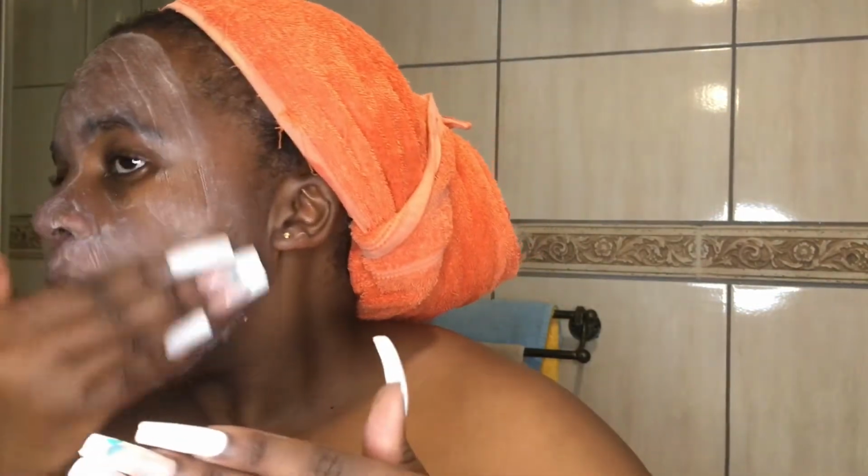I don't have to wait a certain period of time to remove the scrub, so pretty much when I'm done scrubbing my face, I'm gonna rinse off this scrub thoroughly. Okay, then I'm gonna use a dry face cloth to dry my face.